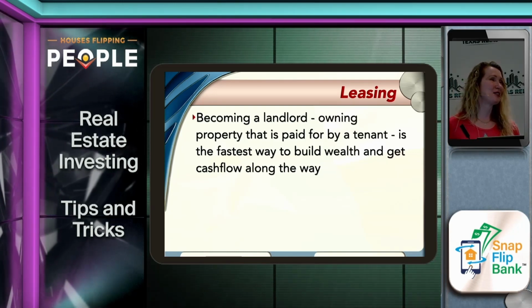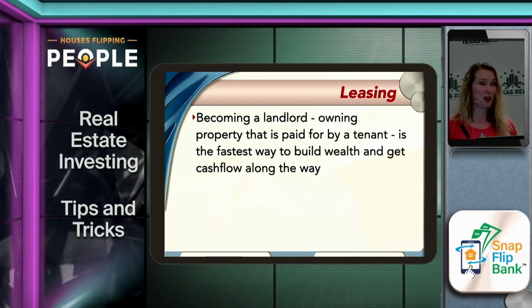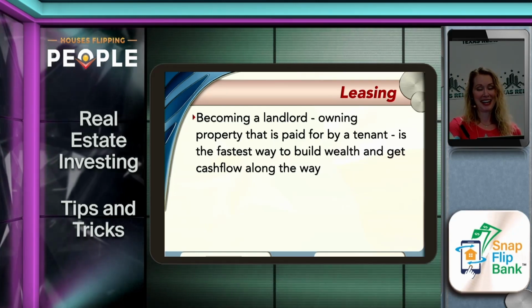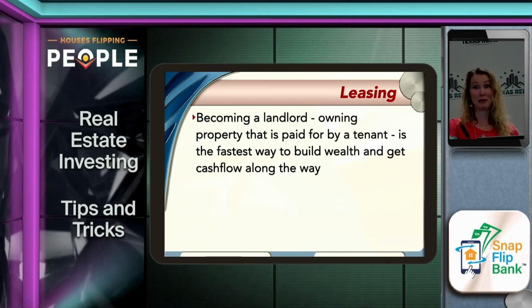So many of you guys who have owned rental property and have owned it for at least 3 years, if not 5 or longer years. So some of the rental property that I've owned for, in some cases, 20 years. So this is one of the things that I've seen. It's a great way, a very fast way to be able to build wealth.